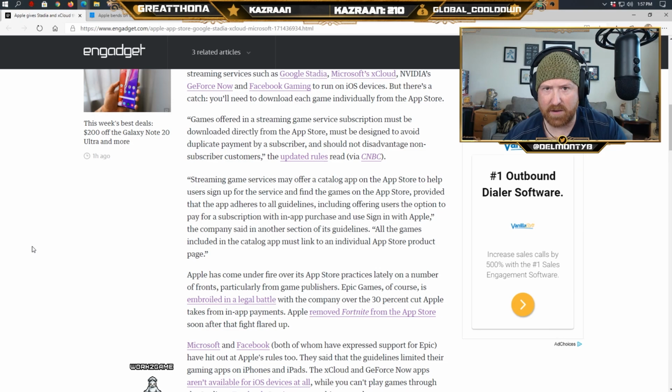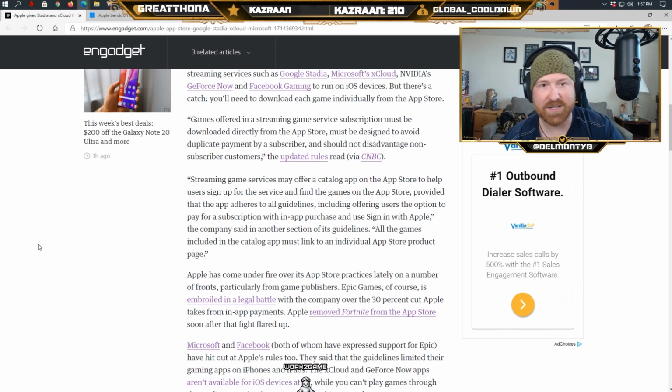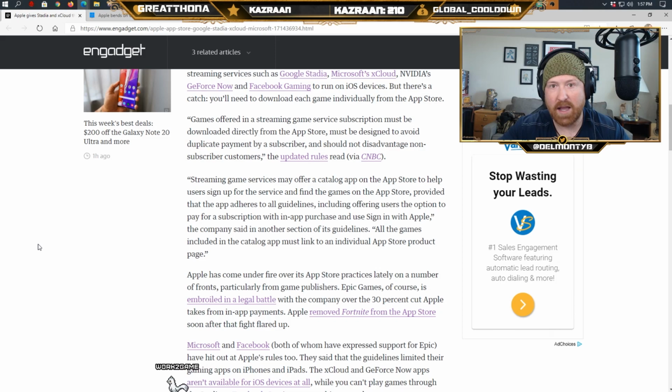So you don't have to pay for the service and then pay for that individual game itself, which means I could easily see that if they brought subscription-based games like Final Fantasy XIV to the platform, I don't know how that's going to be handled. And I'm wondering if there's going to be some kind of curated list, assuming that Microsoft and Google and Nvidia decide to go ahead and say that this is the right way forward.